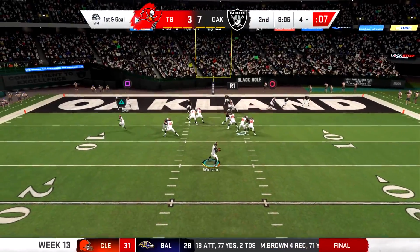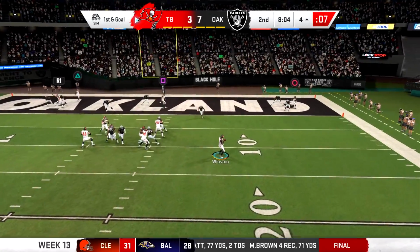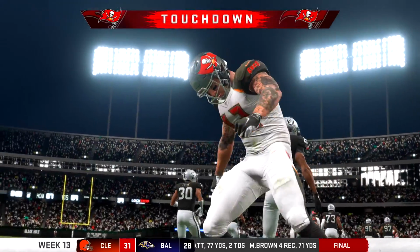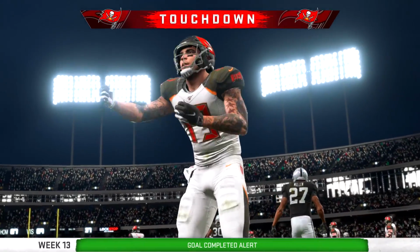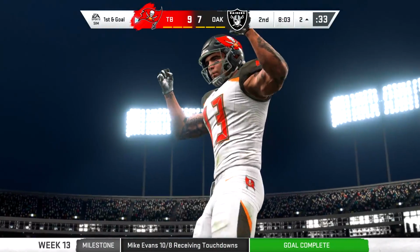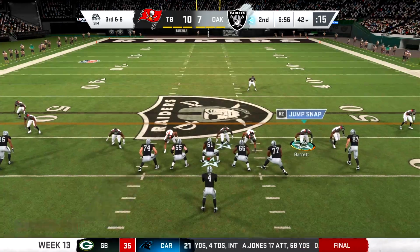Now 1st and goal. Winston looking. Rolls to his right on the run. And that draws a defender down onto him. And that leaves Mike Evans wide open. Touchdown Buccaneers. They take the lead. Make it 10-7 now. PAT will be good.